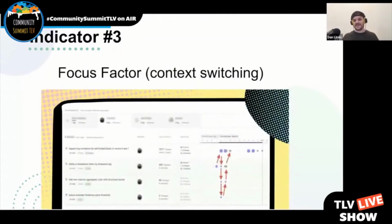The third indicator is what I like to call focus factor, which is a metric that kind of tracks context switching. You'll see in the screenshot below on the left-hand side, these are all the issues that you might be storing in Jira, for example. They could be stories, they could be bugs, they could be tasks. And on the right-hand side, where you see those bubbles and those arrows going up and down, those are actually Git commits or pull requests or PR reviews.